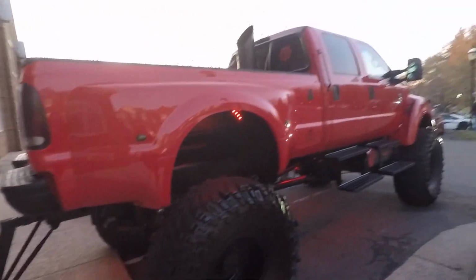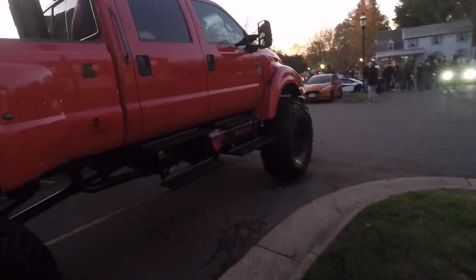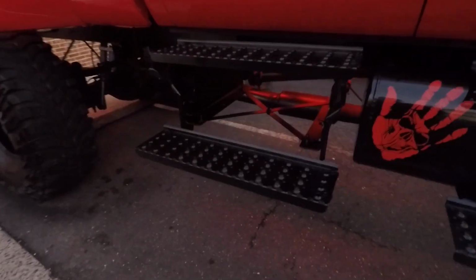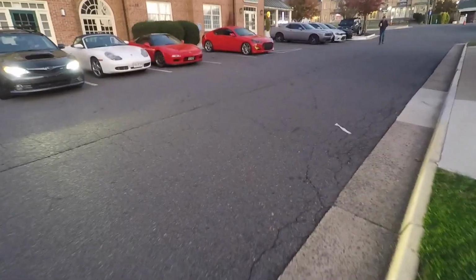So just massive, huge stack in the back. Crazy. It's an F650. F650 Super Duty, size matters. I mean, just getting into that is crazy. The bottom step comes up to my waist. Ooh, let's go back over.